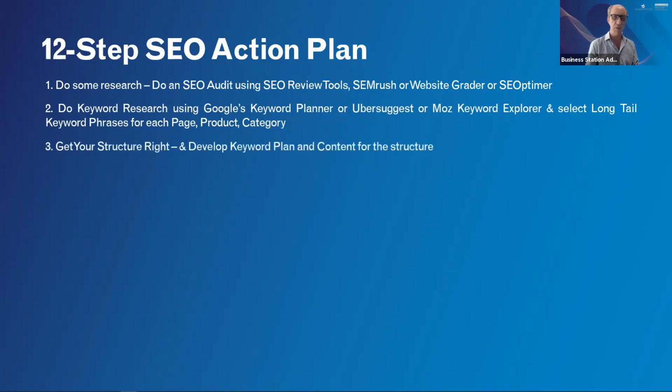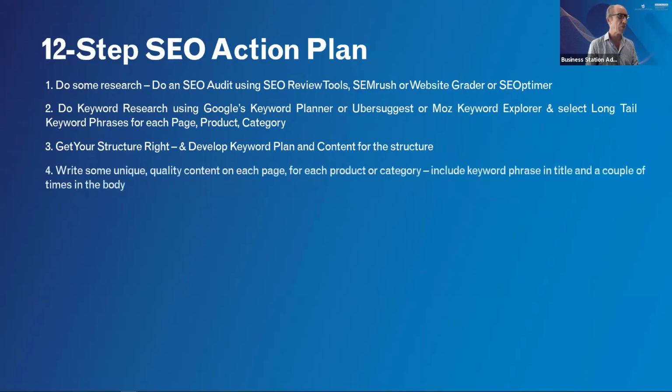Then get your structure right. Make sure you don't have a piece of content out there that doesn't belong there, or a page off on its own. And make sure your navigation reflects that. So your navigation's all following the same structure as your content structure, and then start to write some content for it, for each of those keywords, pages, products.